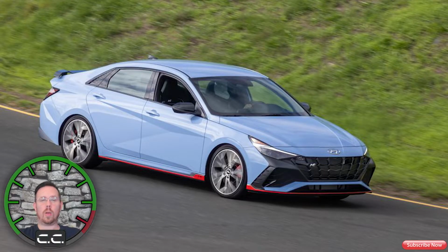So the Elantra, well, you get a regular Elantra, it's a boring grocery getter. It's a relatively reliable form of transportation. Reliability's been getting better and better with Hyundai, Kia, Genesis, all those types of things. Plus you get a 10-year, 100,000 mile warranty. So if there are any reliability issues, they'll take care of it for you.